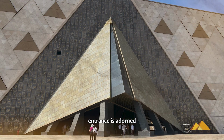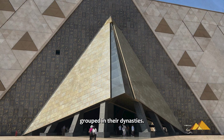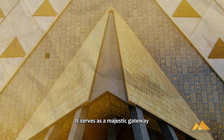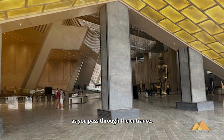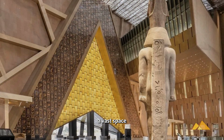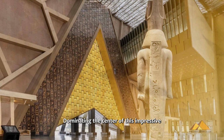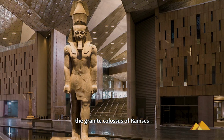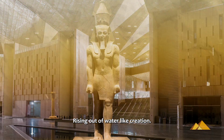Let's carry on inside. The pyramid-shaped entrance is adorned with the cartouches of ancient Egyptian pharaohs grouped in their dynasties. It serves as a majestic gateway into the heart of ancient Egyptian civilization. As you pass through the entrance, the grand atrium unfolds before you, a vast space reminiscent of the hypostyle halls of ancient temples. Dominating the center of this impressive expanse stands the granite colossus of Ramses the Great himself, rising out of water like creation.